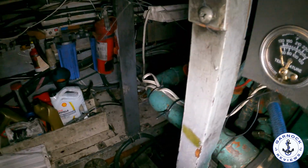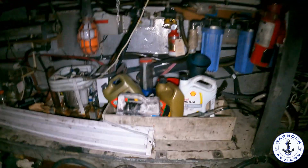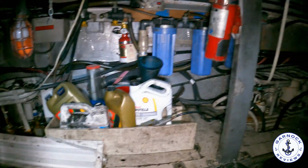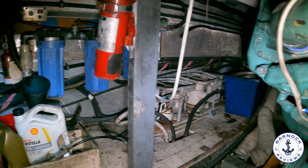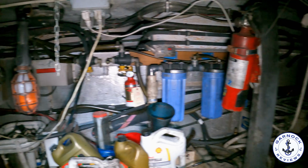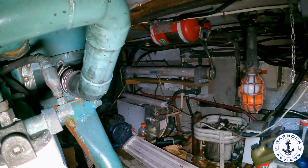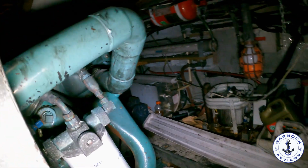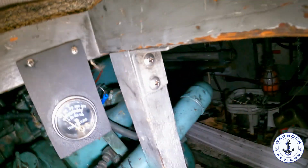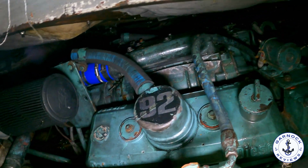And I like the fact that you've got different gauges down here. That way if you're doing any servicing or any maintenance, you don't have to worry about running up to the flybridge to check all the engine controls up there. And there's multiple hatches that you can remove to access down here, so that way you get better room to maneuver, but you also get more light. But for the benefit of this video, I just opened one of the hatches and then came down here to show you what was all involved.